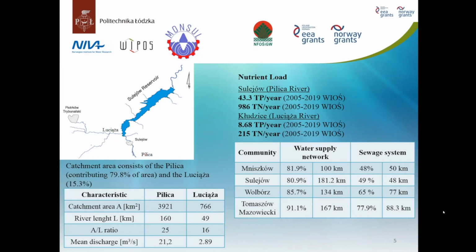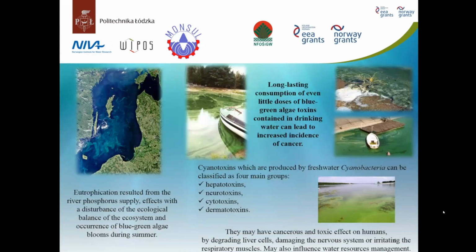The first one is Pilica. It's contributing approximately 80% and Luciąża 15%. So the load of nutrients, especially total nitrogen and total phosphorus, you may see, is quite high, a high number of those nutrients that cause eutrophication. We have a problem with eutrophication in Soleil Reservoir during the vegetation season, usually between June and August, sometimes even in September. Of course, it is obvious that the consumption of even little doses of blue-green algae toxins, which are contained in drinking water, can lead to an increased incidence of cancer.